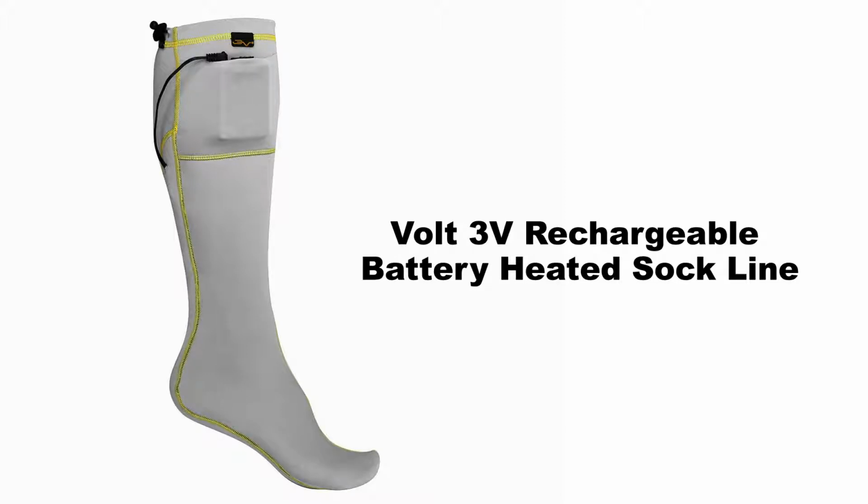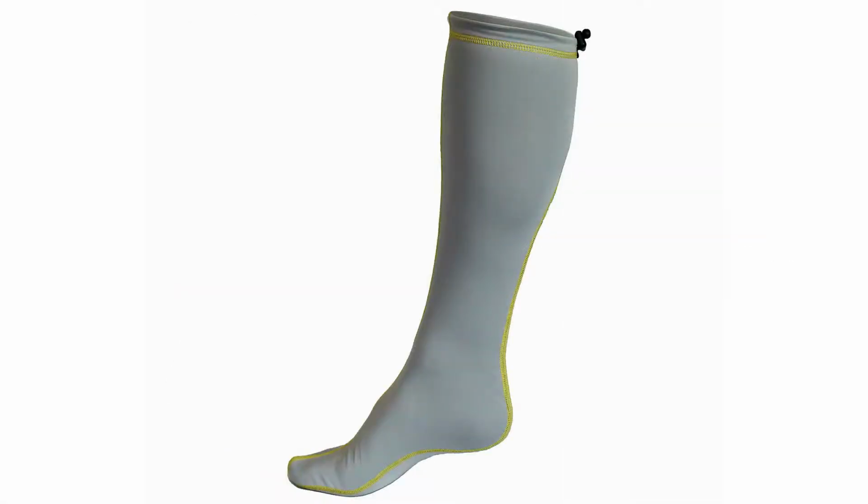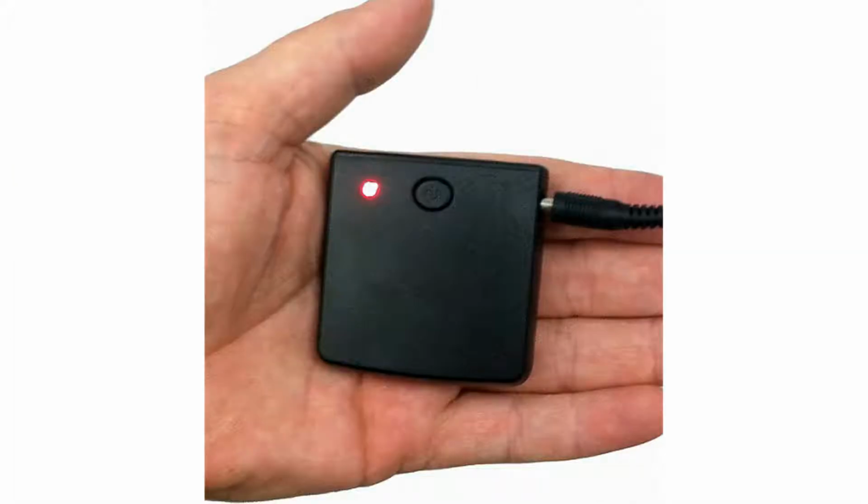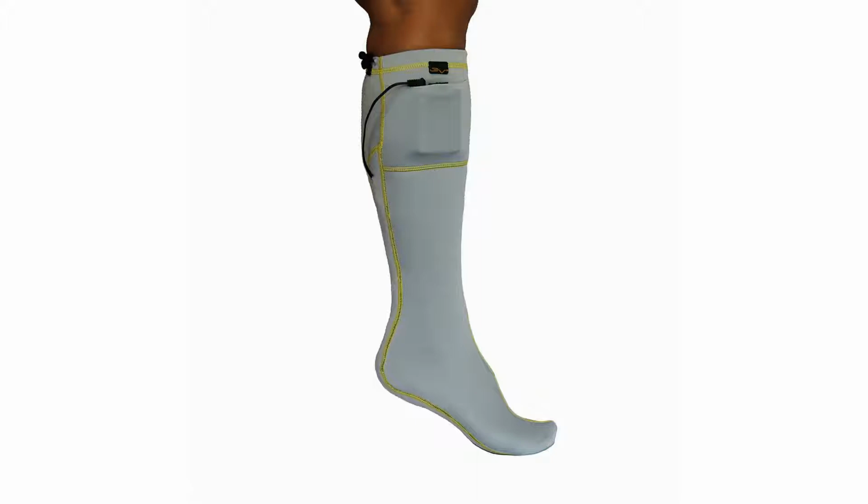These women's heated socks use a 4-way stretch moisture wicking material to help keep your feet and legs comfortable. The 3-volt heating system covers the bottom of your foot, running from the tip of your toes back to the beginning of your heel. The socks come complete with two rechargeable lithium batteries, a dual charger and a remote control. Each battery weighs just around 2 ounces and discreetly tucks into a small storage pocket. The battery comes with a built-in microprocessor controller with 3 power level settings. You get up to 10 hours of soothing warmth.